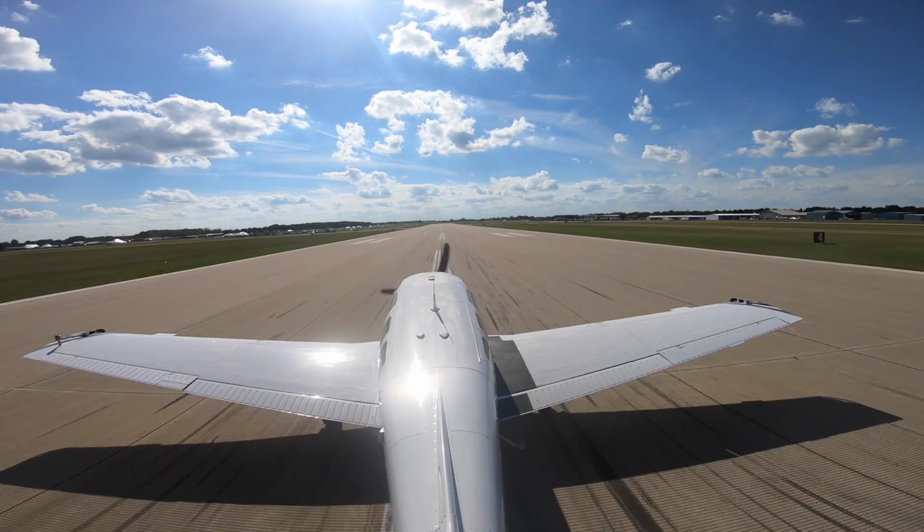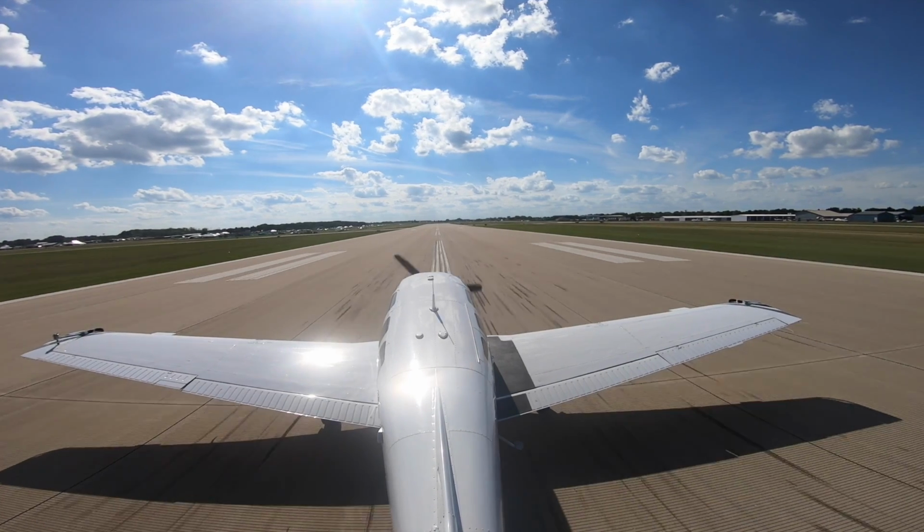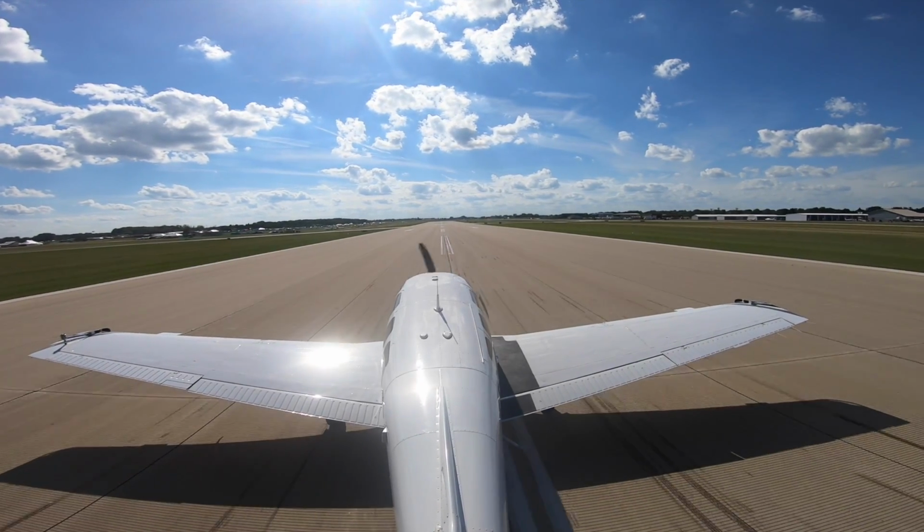Power good, instruments green, airspeed alive, left wind correction in. It's fine, just let it go.